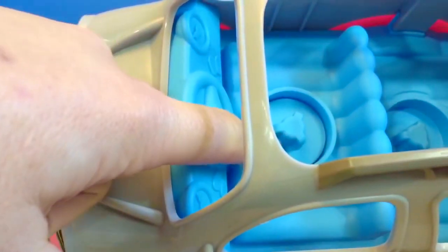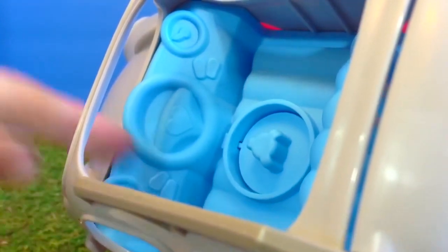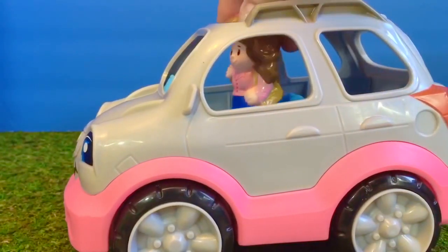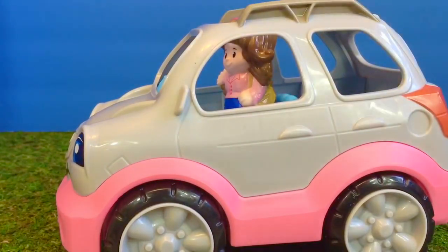There's two seats in the car, one in the front for Mom. There's another heart on the steering wheel, and it's blue in color. Time to put Mom in the car and see what she says. There are so many places to visit. Let's go.